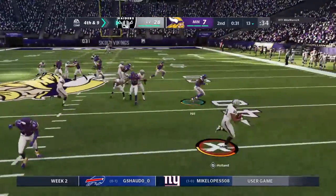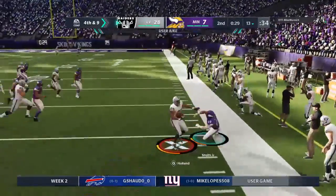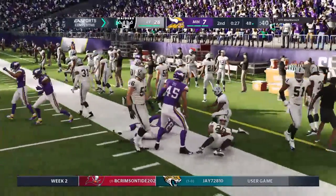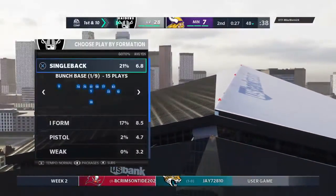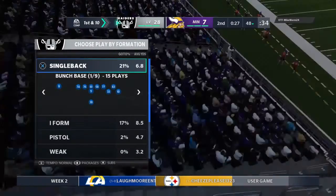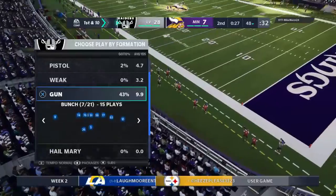Fielded just inside the 30. Fighting his way through contact. And he'll be out of bounds, but able to get it up past the 45. So a change of possession here on the punt. And possession will switch hands, 1st and 10.